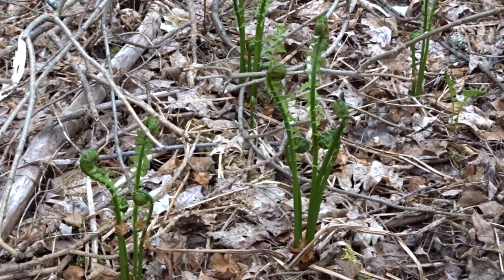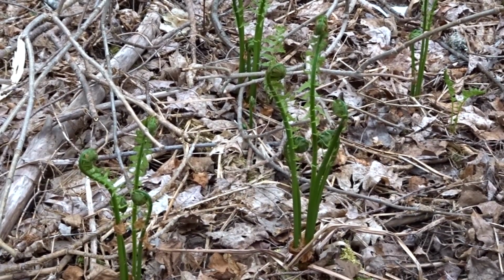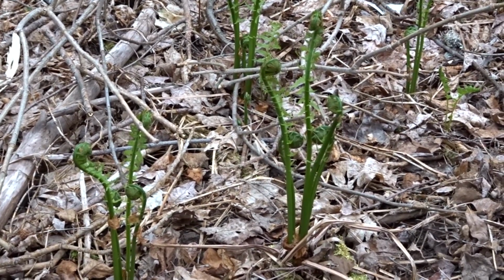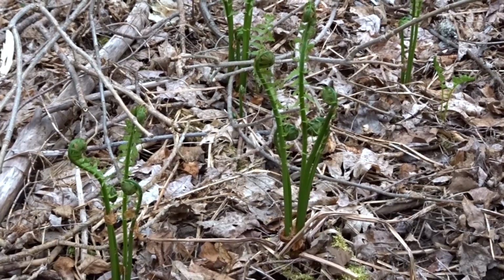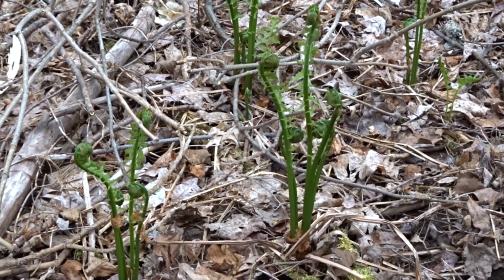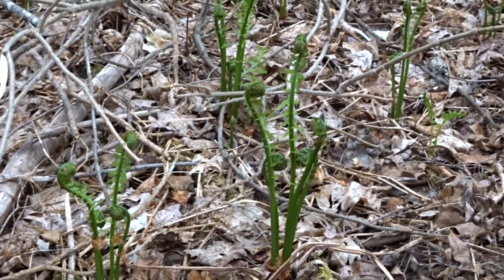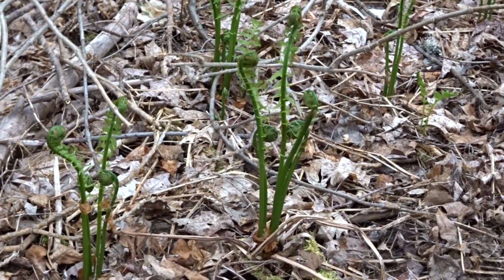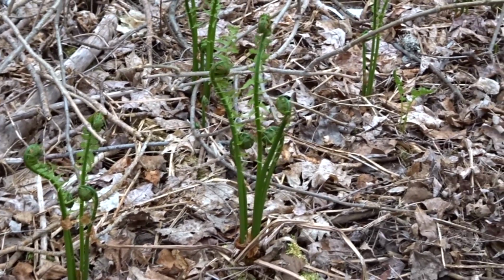The first early season ostrich ferns are only a few inches tall and hardly worth the effort unless, like me, you find yourself craving some wild greens. These ostrich ferns are much better and much further along, close to a foot tall, with stalks almost as big as my little finger. Ostrich ferns like this provide a lush harvest that fills up bags quickly.